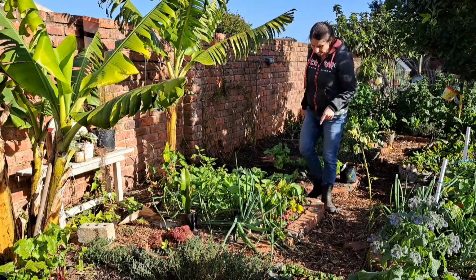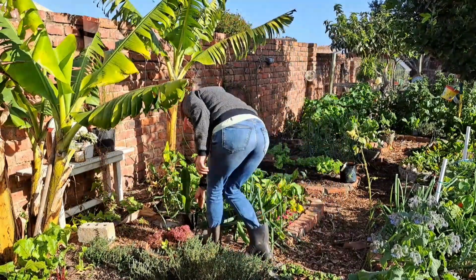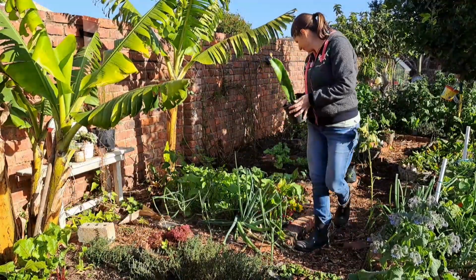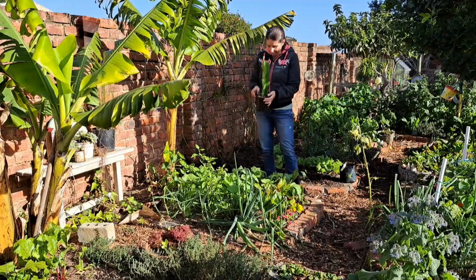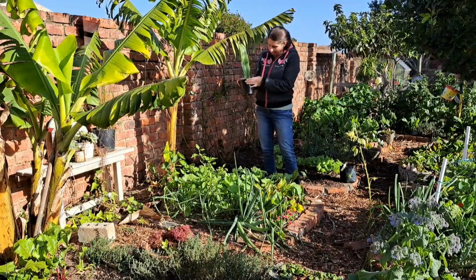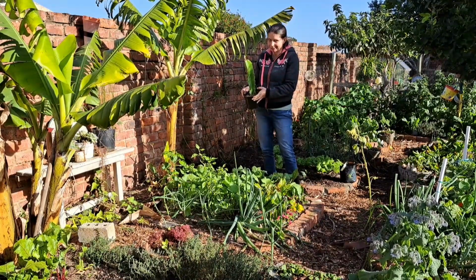I bought from two ladies from the Elands River Road. I bought this dragon fruit plant, and she handed it to me one night. I think it was even raining. I took it from her and just stuck it down here in the garden. I'm not actually sure how to grow these things.